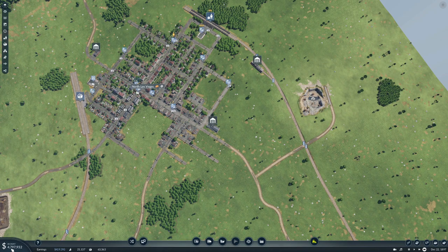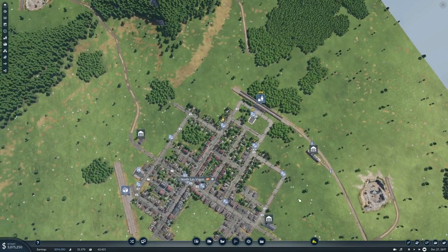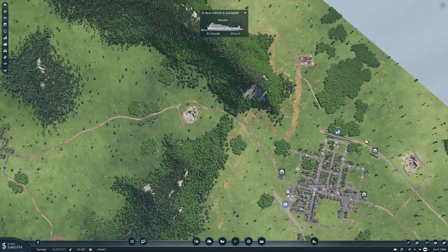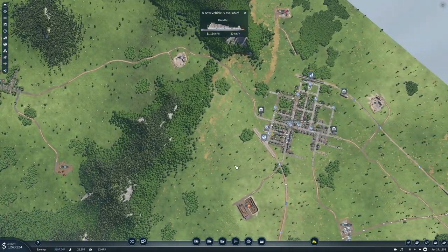We have almost half of, well, 5 million in the bank, and I have repaid our loans completely. So I will start the date going again. And today we are going to extend our passenger commuter train line over to Vancouver.